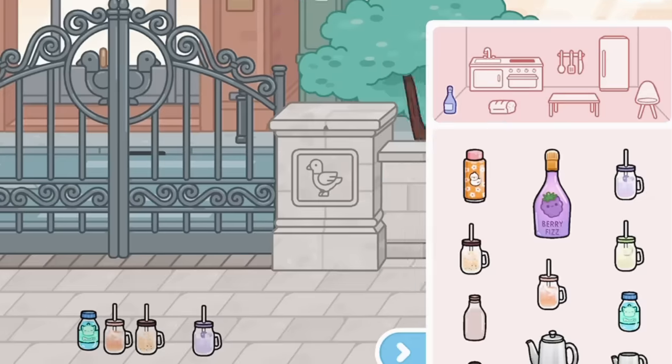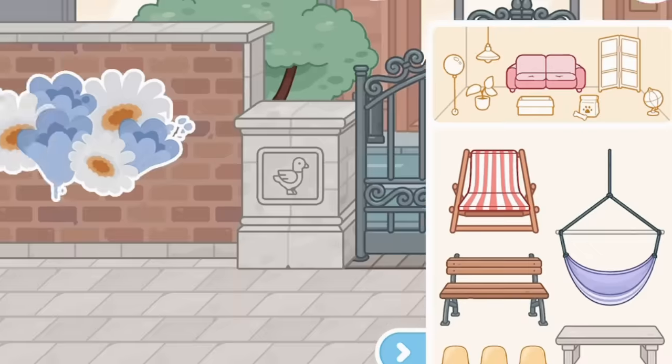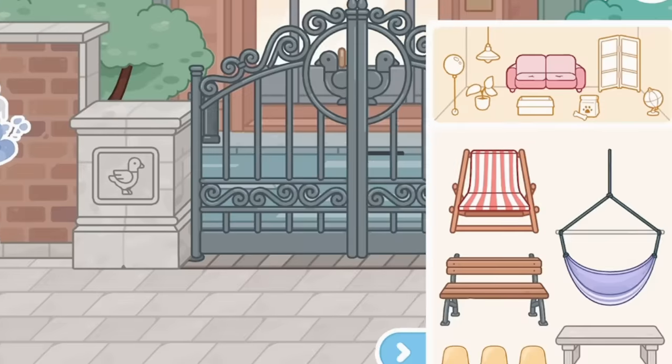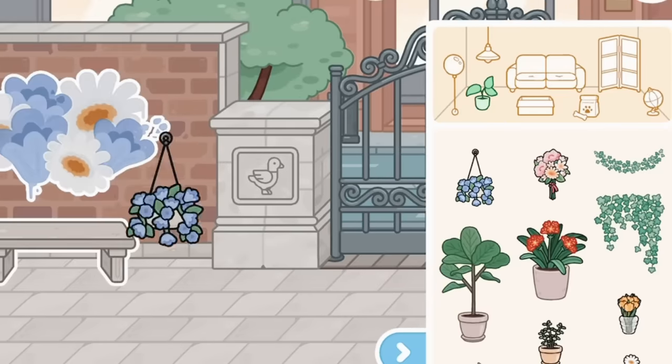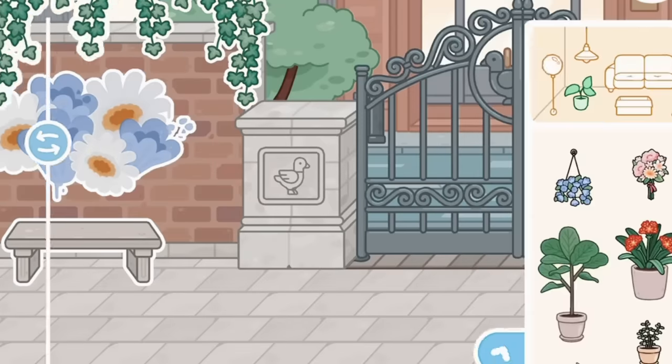Those drinks all look so, so cute. Let's see, nothing here. There's a bunch of seating. I'm just gonna be adding this. Ooh, and a cute little hammock, and some lounge chairs. There's also a bunch of flowers and plants. Quite like these hanging vines.